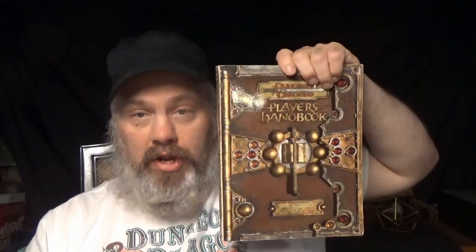So we have those. I also do have the 3.5 edition Player's Handbook, though. Got it at a discount because it's a soft cover, and I think it came with something else, if I remember right. All right, now it's going to be a little bit more scattershot, but we'll do what we can.